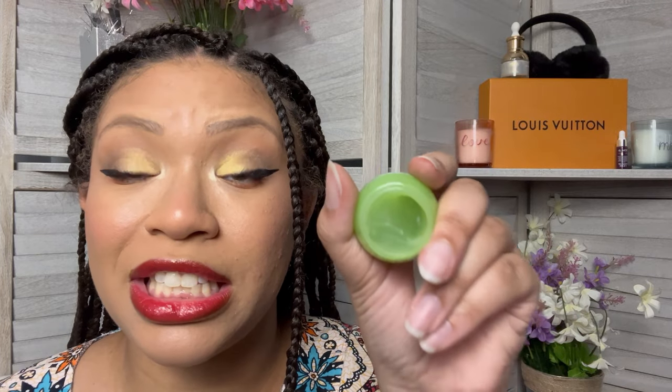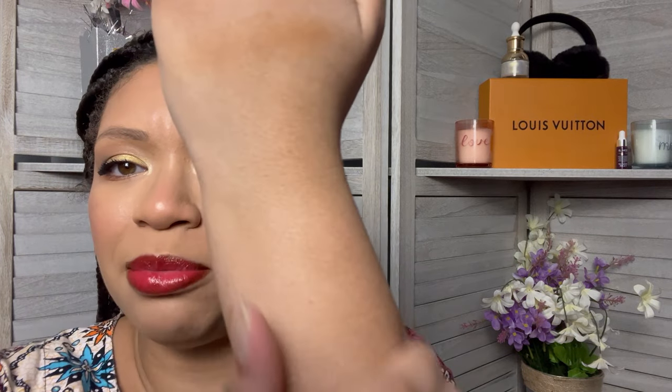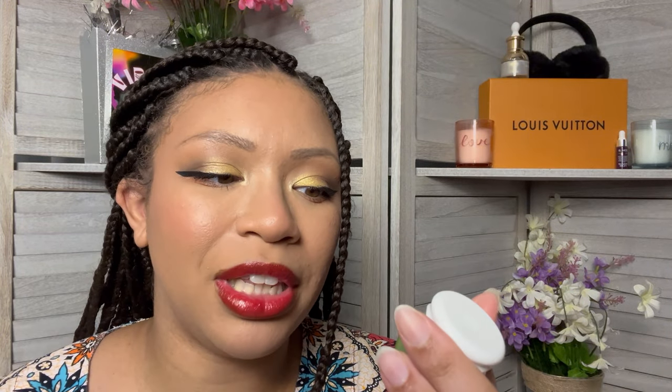Oh, okay. Oh yeah, that smells delicious. This literally smells like grapes and it smells so good. And it went into the skin very nicely. I rubbed it in. It's not feeling sticky. Any stickiness that I'm feeling is from that hair treatment stuff. But this is like a watery cream, I believe. That's what it feels like. And it smells really good.